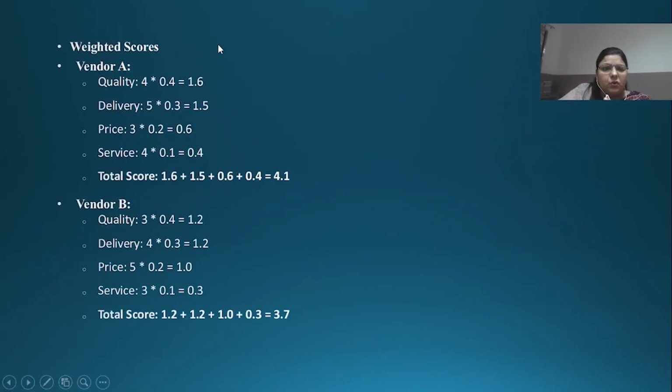So, the weighted score of vendor A: quality is 4 and the quality weight is 0.4, so it is 1.6. The delivery is 5, multiplied by 0.3, is 1.5. Now, the next one is price. 3 multiplied by 0.2 is 0.6. The service is 4, multiplied by 0.1, is 0.4. So, the total score is 1.6 plus 1.5 plus 0.6 plus 0.4. So, the overall score of vendor A is 4.1.